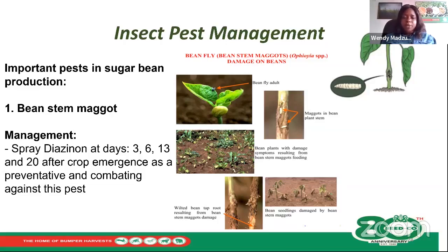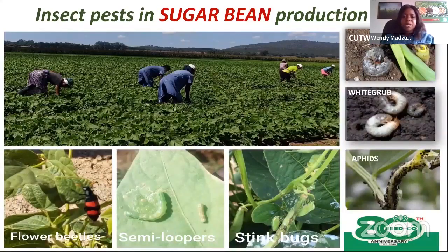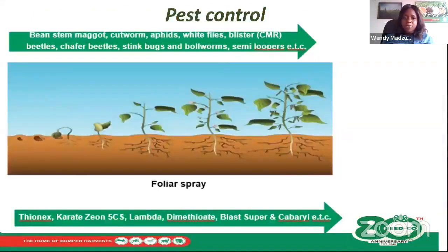So effective insect pest management: there are a wide range of insect pests, but you need to scout regularly. Don't scout just the edges of the field. Do a systematic scouting method so that you are able to see if there are any challenges before they go out of hand and before the economic threshold level has been reached.